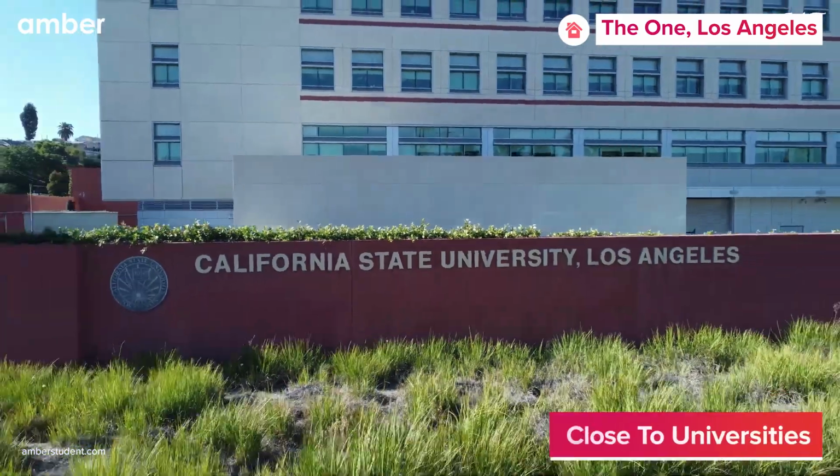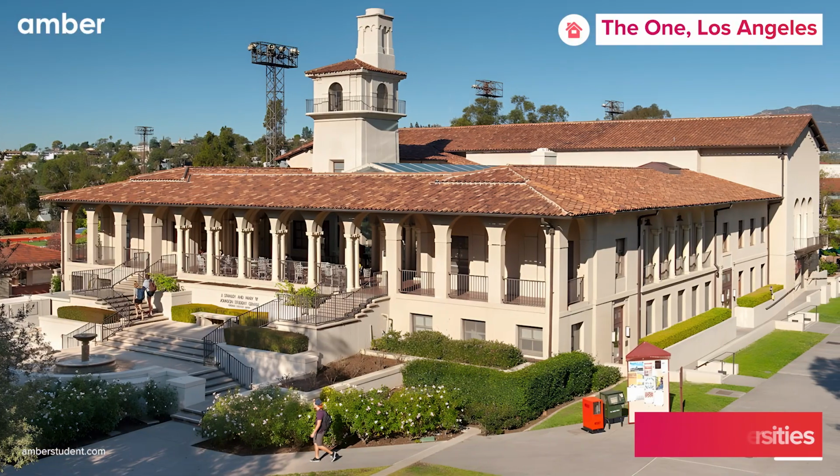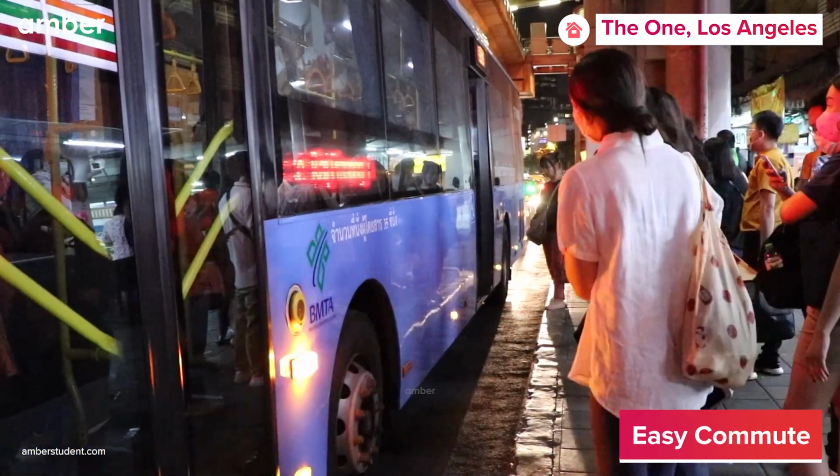Travel to class quickly with California State University and Occidental College, just a short drive away. With bus stops nearby, travel without hassle.